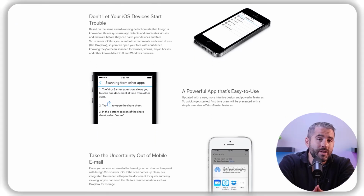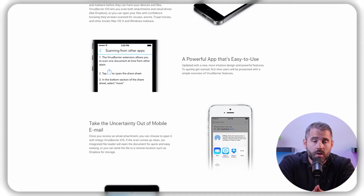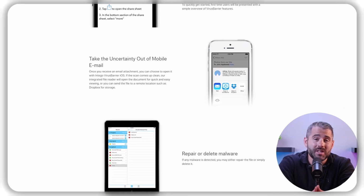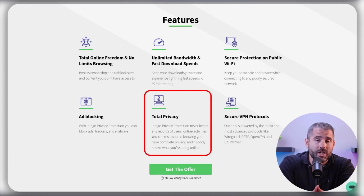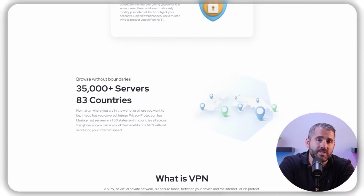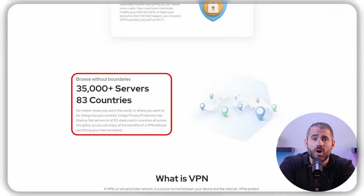Now, they do offer an app for your iPhone or iPad as well, which is basically a simplified version of the antivirus, the firewall, and the file cleaner all bundled together. And if you're going to get the VPN, it's actually a really good one. It has a kill switch and a no logs policy, military grade encryption, torrenting support, and access to over 35,000 servers across 83 countries, which means that there's no slowdown even during peak hours.